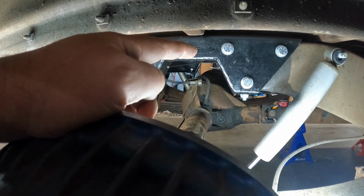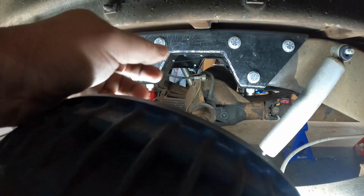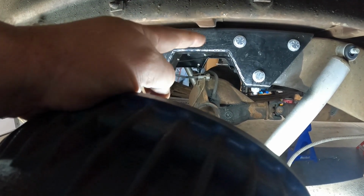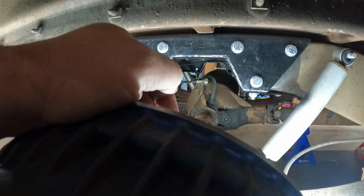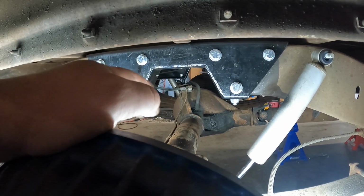One thing that I've done on these is take a piece of rubber hose, a piece about this long, split it, get it around the brake line, and then zip tie it on there at any points where it might be rubbing. Just a precautionary thing. You don't necessarily have to do that, but I did it just to make sure it didn't rub on something it wasn't supposed to.